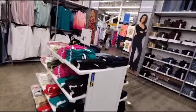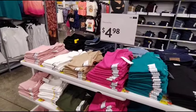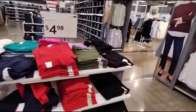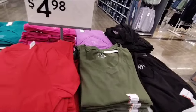Alright, let's see. We have tank tops by Time and True. $4.98. Ribbed tank tops. These are fitted. And here's their v-neck shirts. This is nice. Relaxed fit. Different colors.